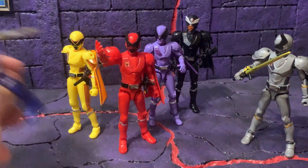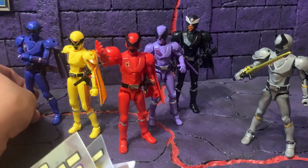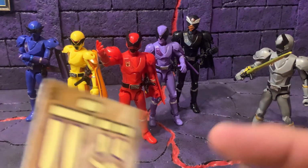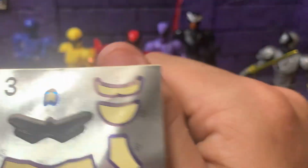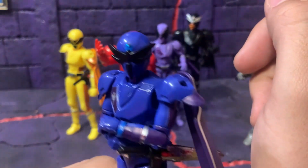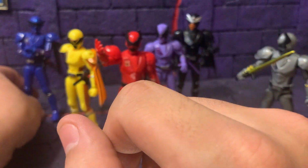For all of my Ohger calibers, I put the colored stickers, but you do have the option to have it be the all silver version, so you do have some options. And there was also a sticker for Black's visor, but I went against it and just kept his visor black because I like that more. I like the glossier look. It probably looks more like a helmet that way.